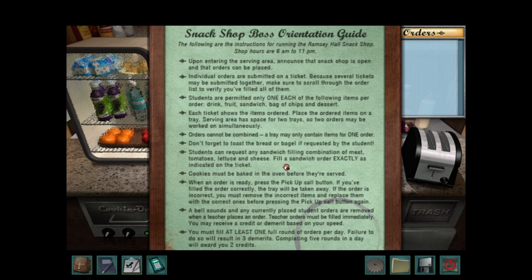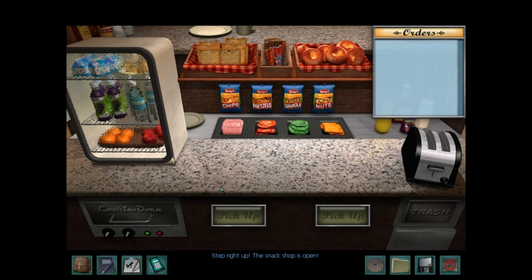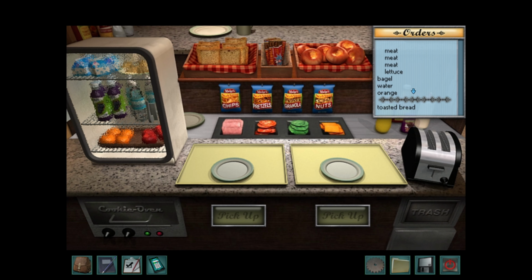Oh man, this sounds complicated. Step right up. The snack shop is open. Okay, so what have we got?